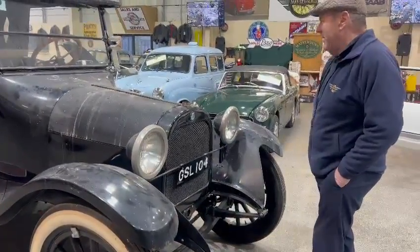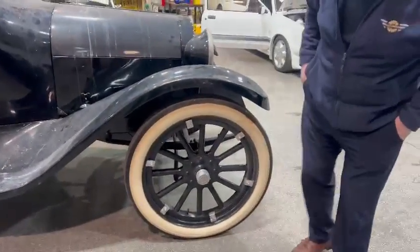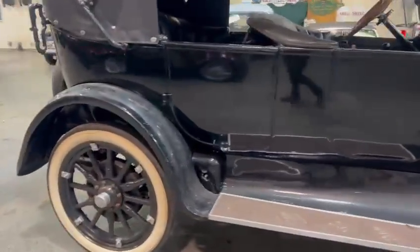Yeah, what a motor. I think she's got wooden wheels, 16, I believe. Yeah, I was going to say teens or early 20s. Wooden wheels, look. I think they're made out of hickory. Is that right? From memory, yeah.